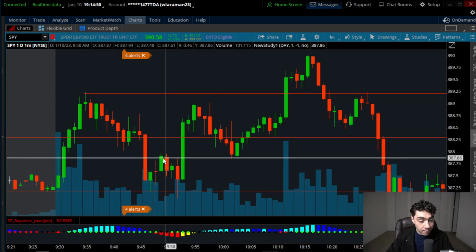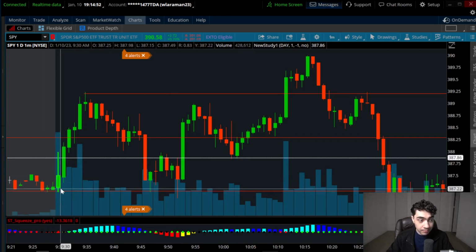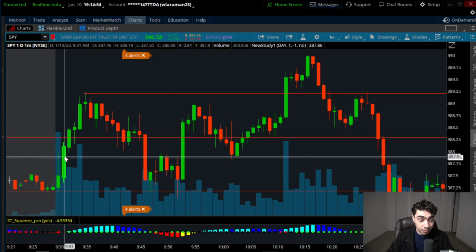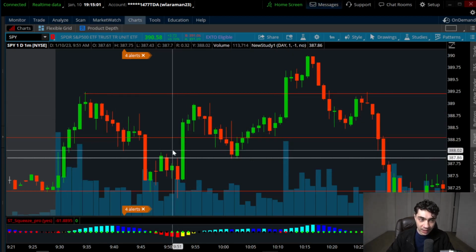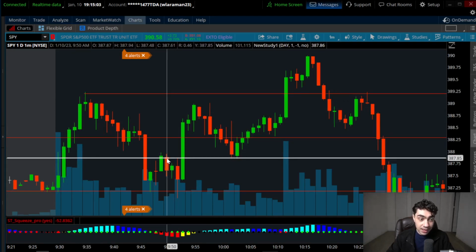And I was well aware there was support right here. And if it bottoms at this support, it's going to spike back to the previous closing price. And if it touches the previous closing price and goes green, it's going to try to pump back up and break out, right? So I knew all of that going into the trade. And once I saw this red candle right here, I bought the puts.